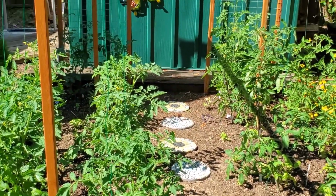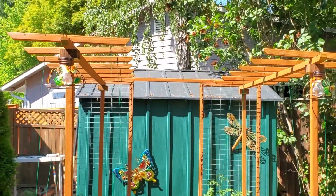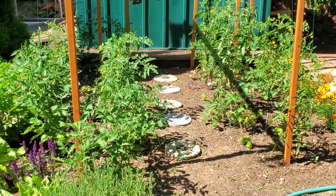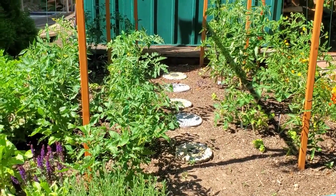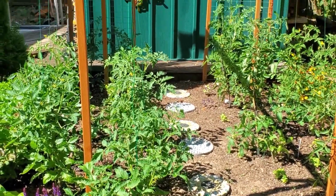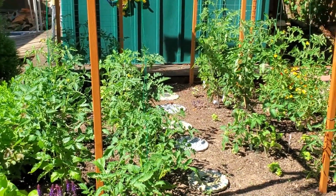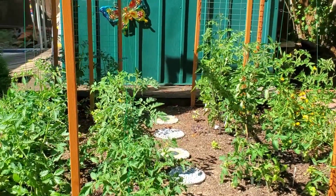Our main tomato area is filled to the brim, full of blue, black, green, striped, pink, maybe red tomatoes in here, but really all kinds of really fun specialty heirlooms that are new for me this year too, and I cannot wait to see them grow.